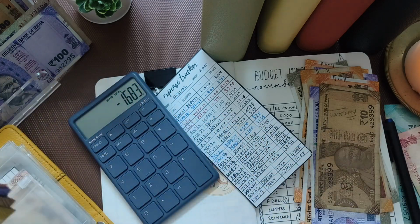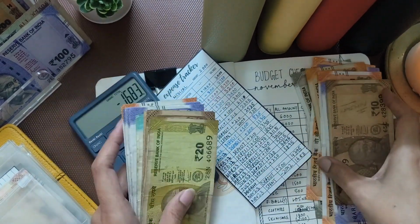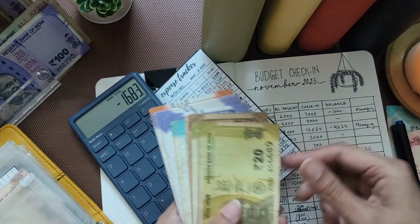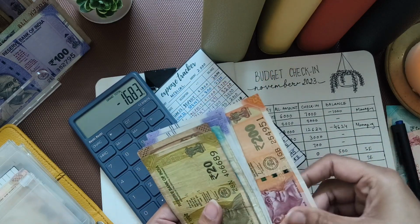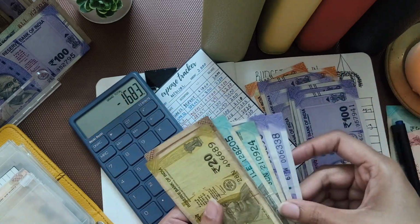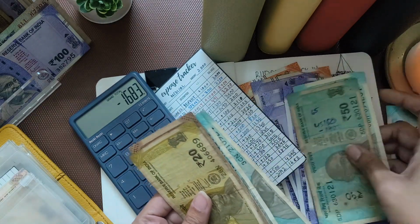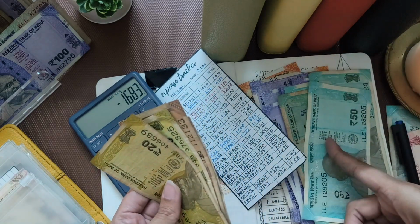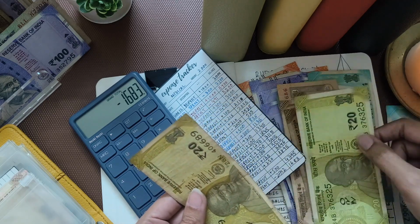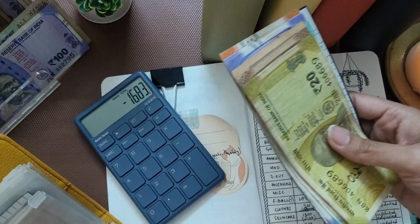So, oops. So I should be having 1600. So first time let me take this out and put it aside for my bank. So 1683 I should have, or 80. 200, 400, 500, 600, 700, 800, 900, 1000. 1, 2, 3, 4, 5, 6. 1600. 1, 2, 3, 4, 5, 6, 7, 8. So it's 1680 I have. That's great. At least I had this fund.